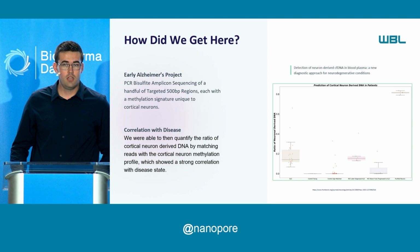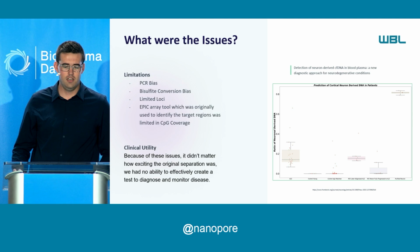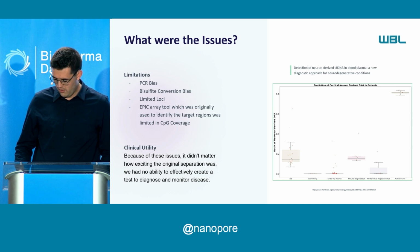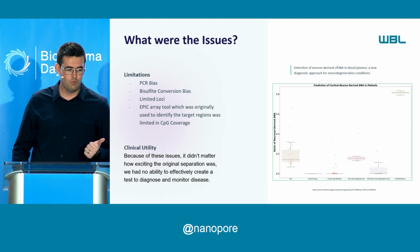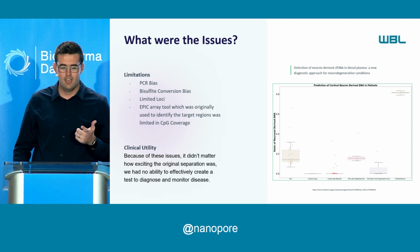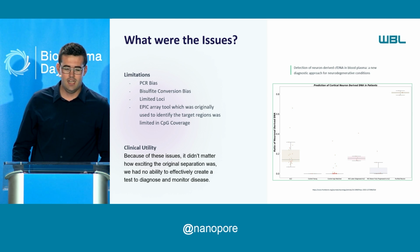And so this was a pretty exciting paper, performed really well, but has a lot of limitations, not just sample size, but if you want to take a test clinical, you need to be able to have it overcome a lot of the biases that are inherent with the current methods of methylation analysis. So all of these data had really strong PCR bias, bisulfite conversion bias. It was limited to 5 loci.